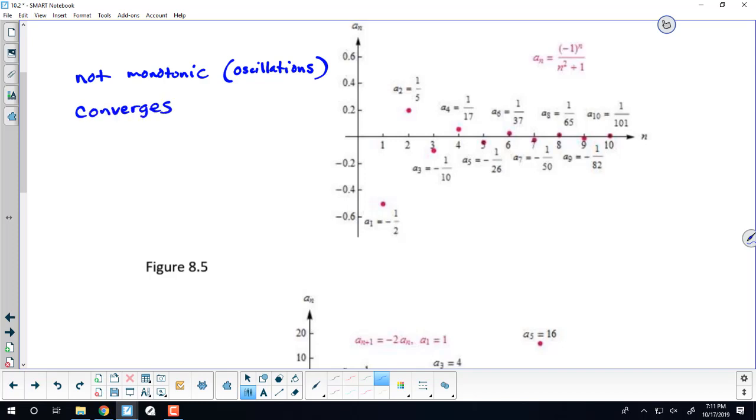You know, we might say it converges via oscillations. I don't know if we need to get that descriptive about it. So we're seeing an example: we had a monotonic bounded sequence that converged. Second example, we had a monotonic unbounded sequence that didn't converge. Here we have a sequence that's not monotonic, but it converges.